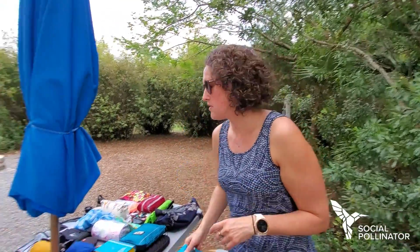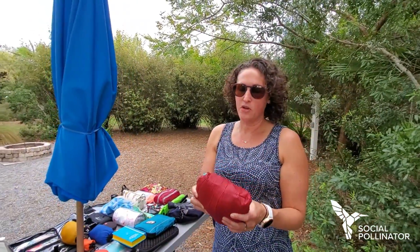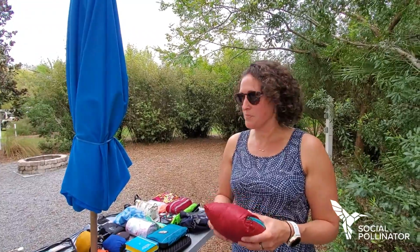So, travel umbrella. I also have a Nano Puff. This is a Patagonia Nano Puff, which is going to be really good for when I go hiking in Patagonia and it's a little cooler, or up in the mountains at Machu Picchu later on in April.